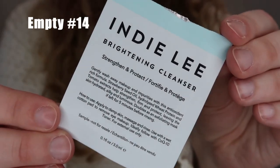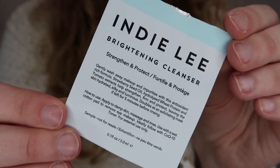The next one is from Indie Lee, and this one is their Brightening Cleanser. And this one I liked, and it was nice. I enjoyed it. I don't know if it's something I would go out and repurchase right away, but it's something that I would consider, again, depending on the price.